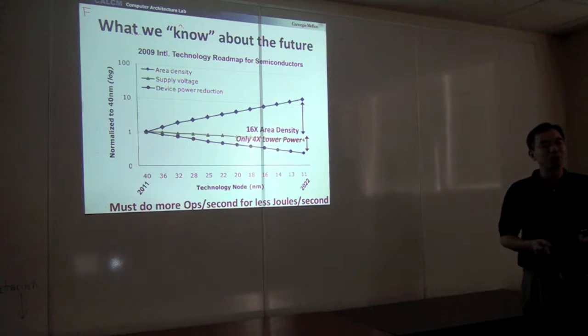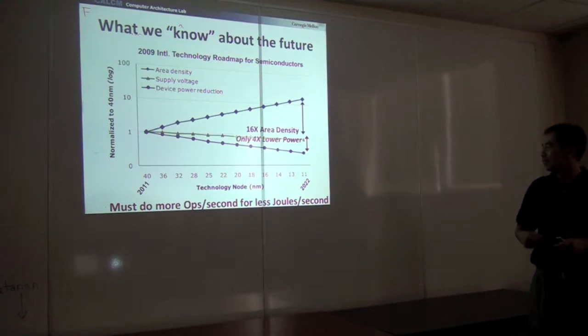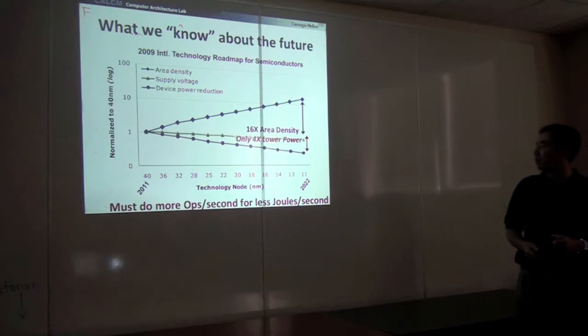Something kind of counterintuitive. More power, go faster, I understand. But how do you go faster and at the same time be more frugal? I think that's been the hard problem for everybody.